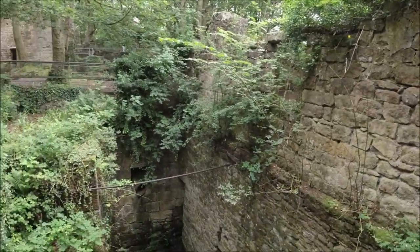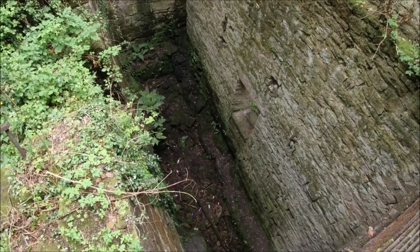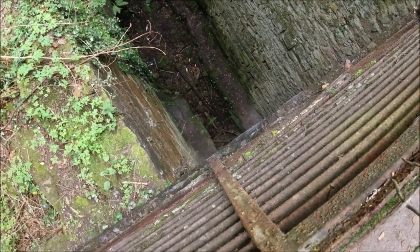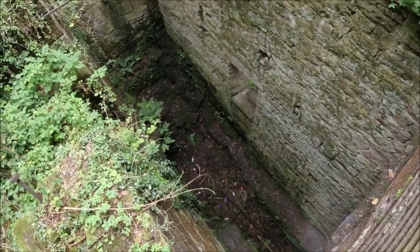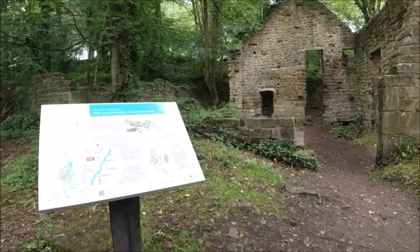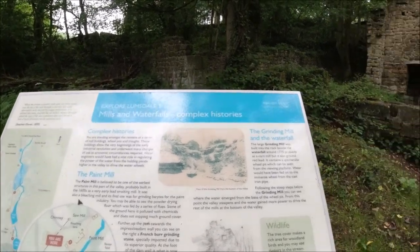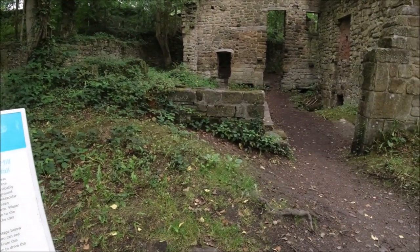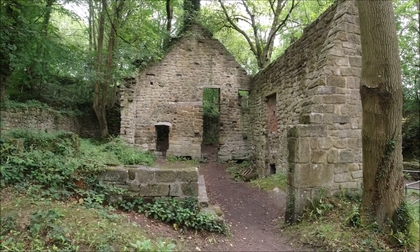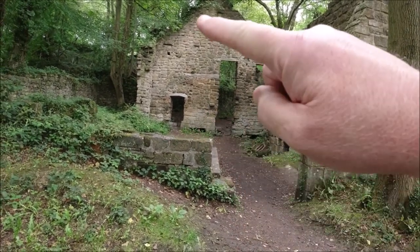That was a water wheel. Ooh, it's a long way down. So I guess this is the remains of mill buildings. Wheel pits and troughs. The paint mill. This one here?